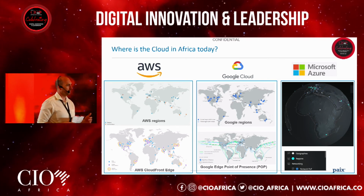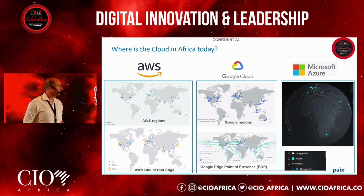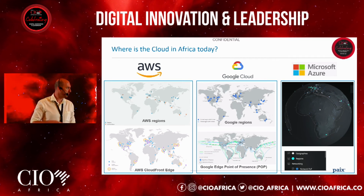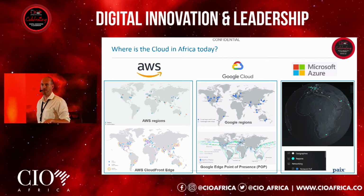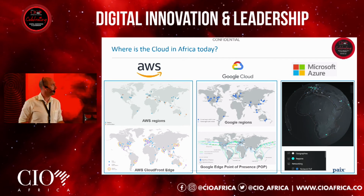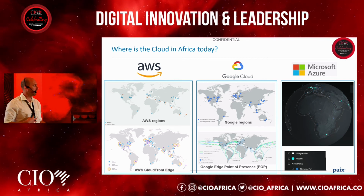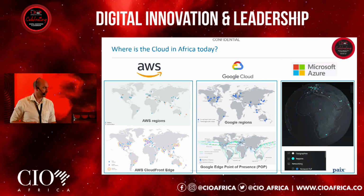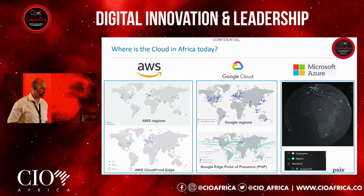But then each of these companies has some smaller setups. Amazon calls them CloudFront Edge, Google calls them Google Edge, and Microsoft, Network POP, which is point of presence. And these smaller setups are already present in Kenya, whether it's in Nairobi or in Mombasa, in some data centers. Let's say it's a first step before Kenya will host the full array of services in the next years once the infrastructure is in place.